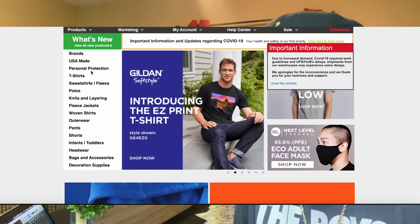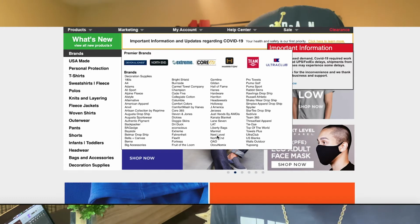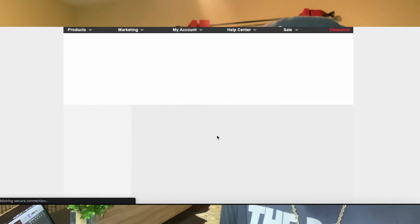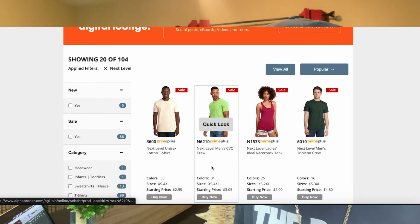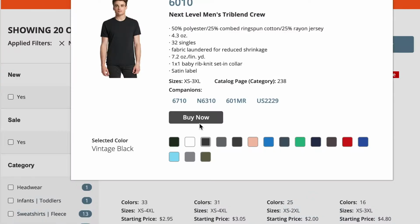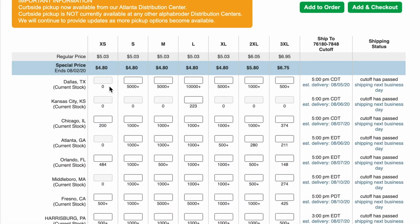Better quality shirts cost more, but you may even be able to charge more. And better quality always equals more sales 99% of the time. In this scenario, I'm going into Alfred Broder and I'm buying 20 Next Level shirts. Next Level is a high quality shirt brand. 20 shirts, that's $172 plus shipping. This time shipping isn't $90. The bulk of what you're paying is for the shirts, which is how it should be.